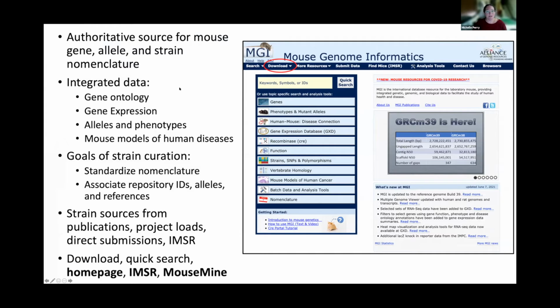MGI is the authoritative source for mouse strain, allele, and gene nomenclature. We also provide integrated data on gene ontology, gene expression, alleles and phenotypes, and mouse models of human diseases. The goal of our strain curation is to provide standard nomenclature and associate that nomenclature with repository IDs, alleles, and references. We catalog strains we obtain from publication, project loads, direct data submissions, and the International Mouse Resource Center. Users can find information about strains through downloads and the quick search, but I'm going to focus on three other areas: the MGI homepage, IMSR, and MouseMine.